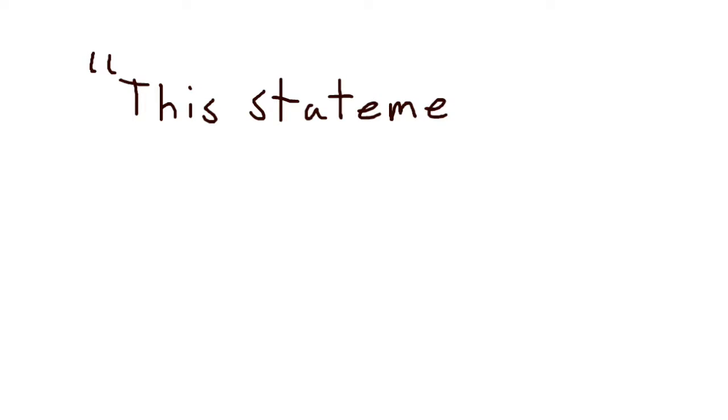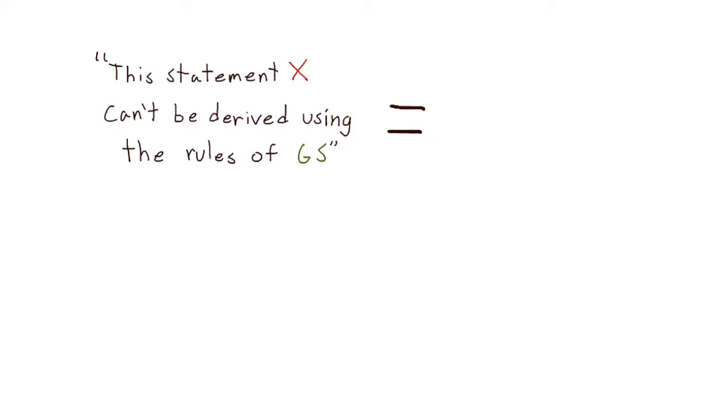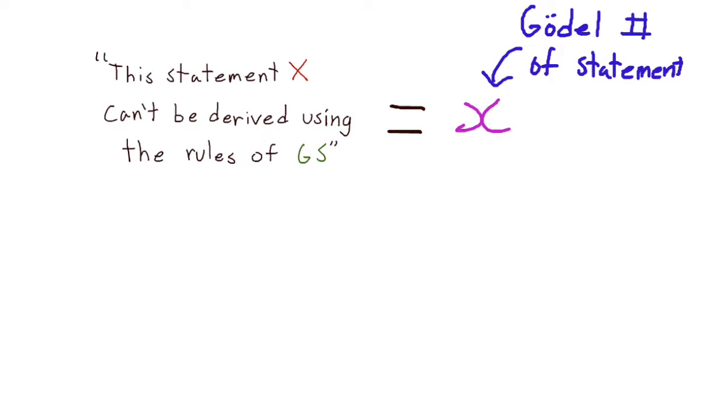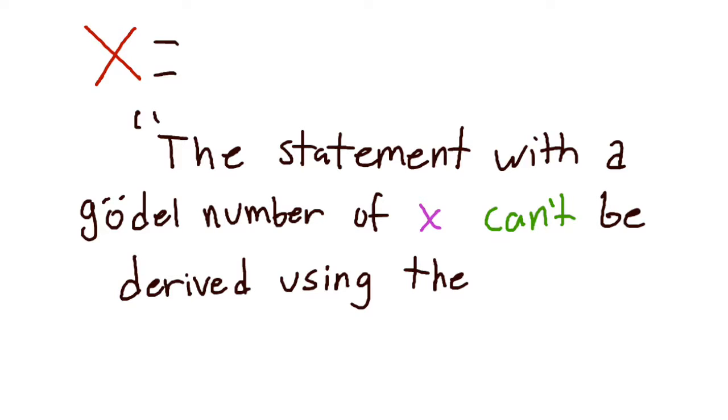With this, he created a statement that said, the statement X can't be derived using the rules of GS. This statement had a Gödel number. Let's call it X. And with this, he defined the statement X as, the statement with a Gödel number of X can't be derived using the rules of GS. This statement also has a Gödel number, and thus the pattern continues.